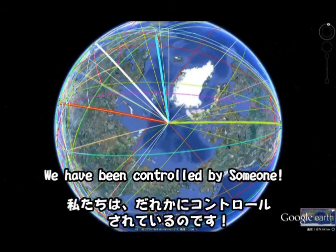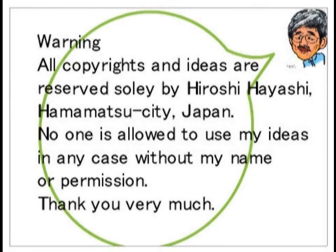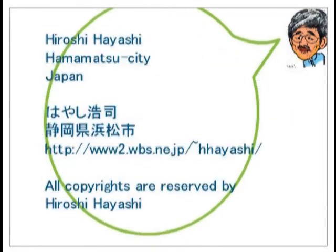This is what I wanted to tell you. We were controlled because they established the center of the Earth long before humans established the center of the Earth, a long time before that.